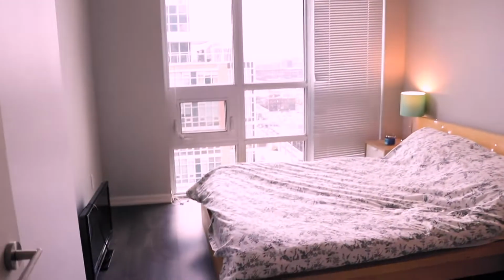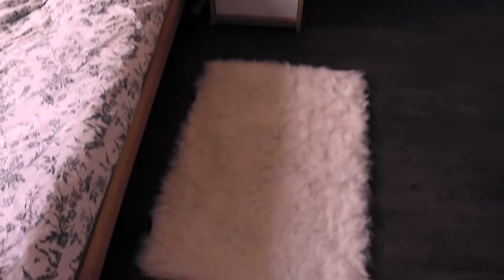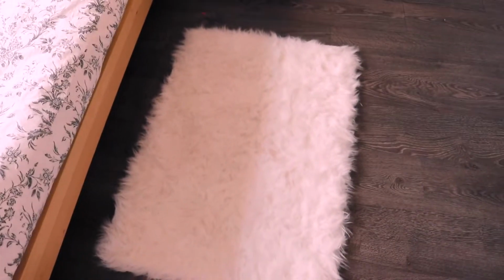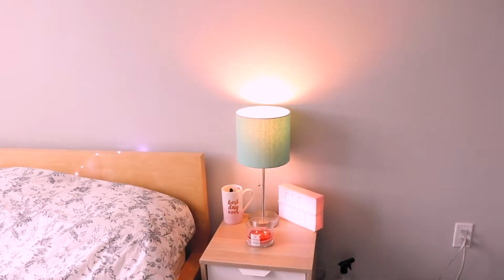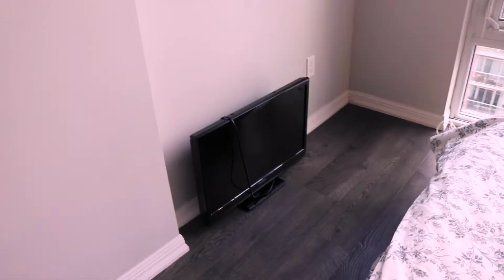All right, on to the bedroom. This is a bed frame from IKEA, bedding from IKEA, fairy lights from Amazon. Got this little shaggy rug from, I believe, HomeSense. And the rest of this is mainly from Winners or from my mom. This is a little TV that we would love to hang up over here, but we just haven't gotten around to it yet, but we'll definitely do that soon.